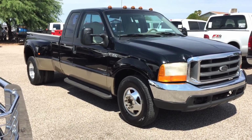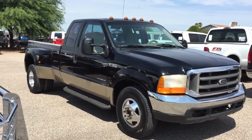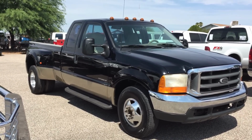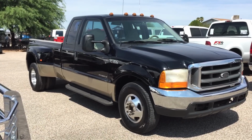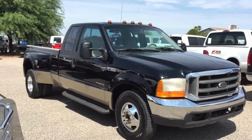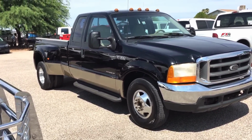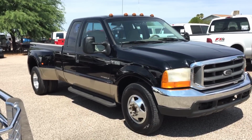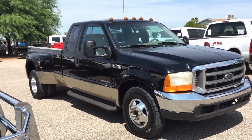We're selling this truck. It is a 2000 Ford F350 Super Duty. It's a four-door extra cab, super cab, dual rear wheel. It's a Lariat, which is leather, and it's a 7.3 liter turbo diesel, and it's two-wheel drive. This truck has 185,600 miles. It came from an insurance company in Houston.